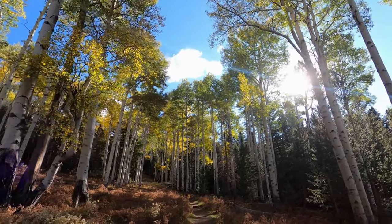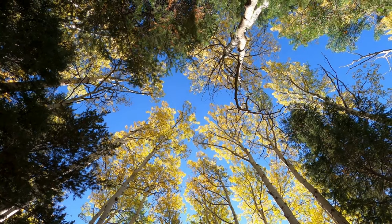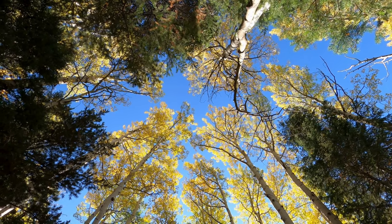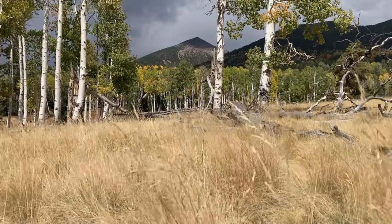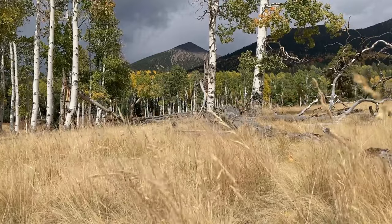Today, we are taking you on a stunning hike on the Kachina Trail to explore this area. Join us as we journey through towering pine and aspen forests, pause at scenic overlooks for mesmerizing views, and make our way through meadows of tall, wavy grasses that reveal some of Arizona's highest peaks.